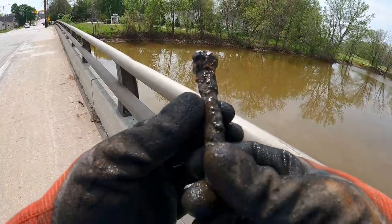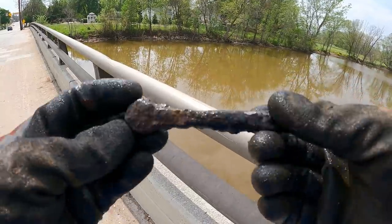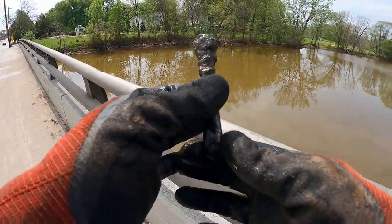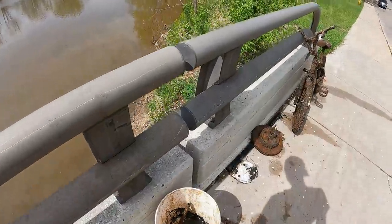Is that like a, that's like a little wrench. What do you call it? Like a little ratchet. Dude, that is pretty cool, man. I wonder if you can clean something like this up, and I wonder if it's still usable yet. All right.